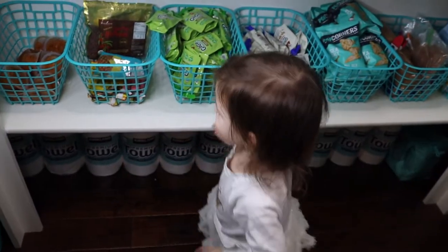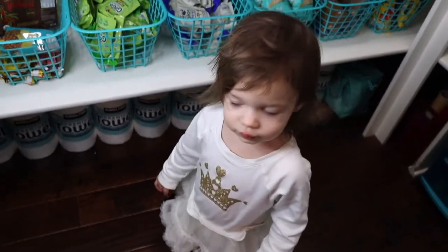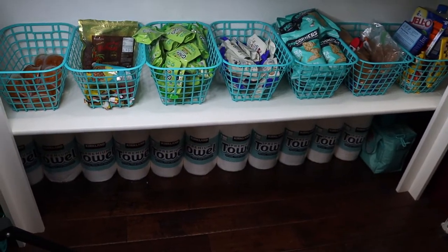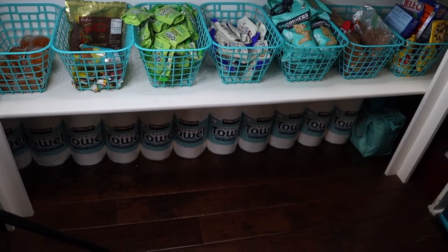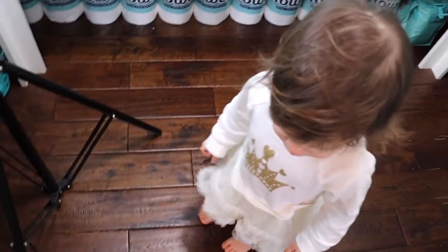Okay. Do you like everything organized? Does it look good? Baby shark. Oh, goodness. Baby shark is better than my pantry? Baby shark. Okay, baby shark it is.